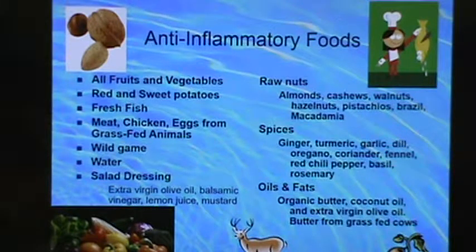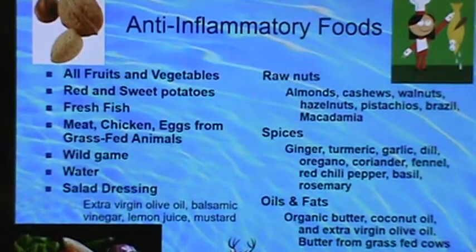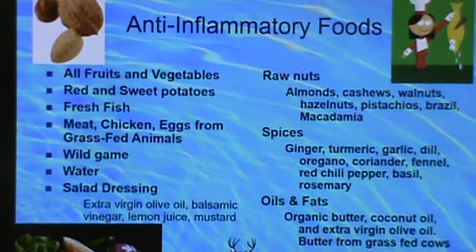Fresh fish. Again, same as the cows and chickens, it's better that they're caught in the wild. A lot of fish are produced in fish farms, and they're fed grain in a tank, which means they're inflamed. Meat, chicken from grass-fed animals, wild game, like deer. I love venison. It's really lean meat, and it doesn't have antibiotics or hormones in it. Some people don't care for the taste all that much. However, wild game is really great for you.